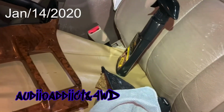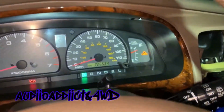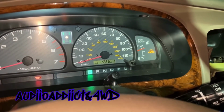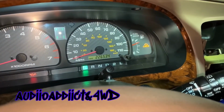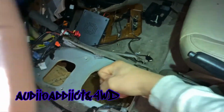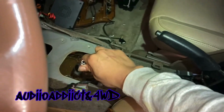Okay guys, I got some updates. I finally have a chance to put this thing on two-wheel drive. I'm gonna go in 4High. I don't know if you hear that. So that's in 4High. That's for low. We're gonna go back to, that's for high. And let's go to full two-wheel drive.